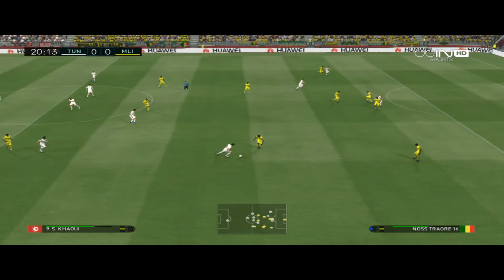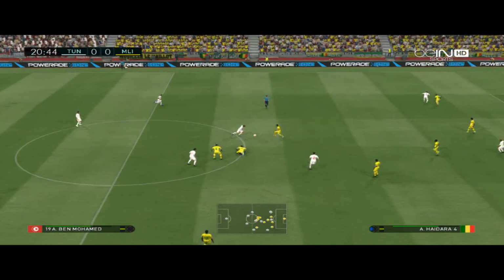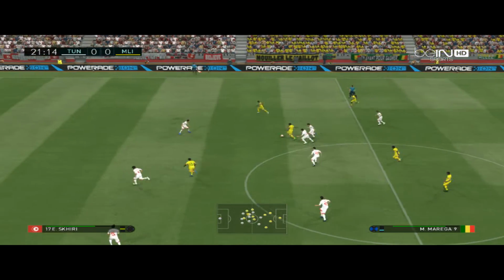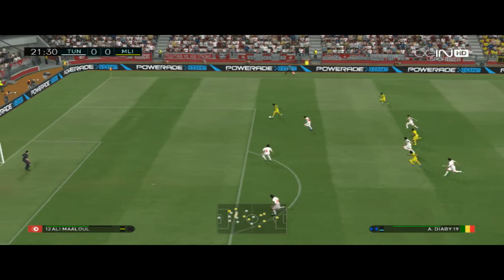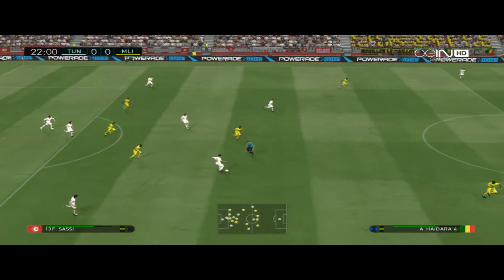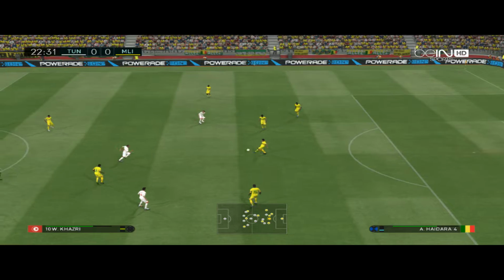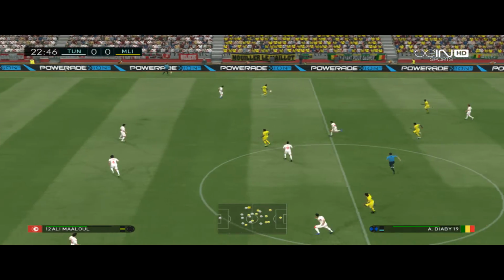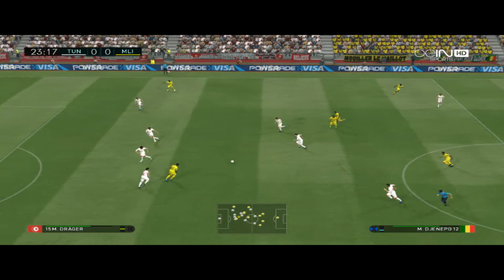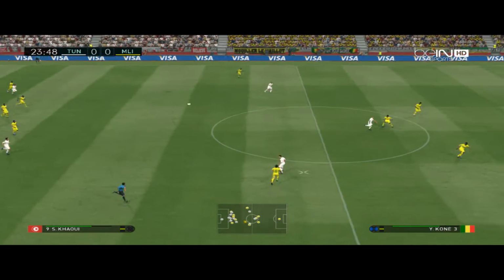Out wide to the right. Looks to slip it through. Now the pass. A glorious footwork. Well, the defence got the better of him this time, but I'm sure he'll go again. Yeah, it wouldn't have been the most eye-catching goal we'd seen. Ultimately, the numbers prevented him from scrambling it in. And out to safety.